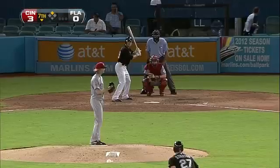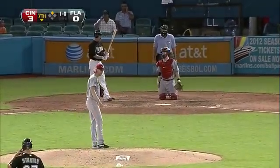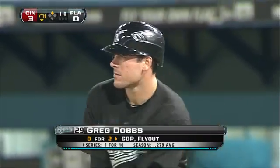Here comes Dobbs. The Marlins have their 5th hit against Arroyo, who misses outside. Gabby Sanchez follows Greg Dobbs. Larry Beinfest is with us. This guy has exceeded a lot of expectations. He has really flourished this year in a variety of roles, Greg Dobbs. Oh, no question. He's one of the positives.